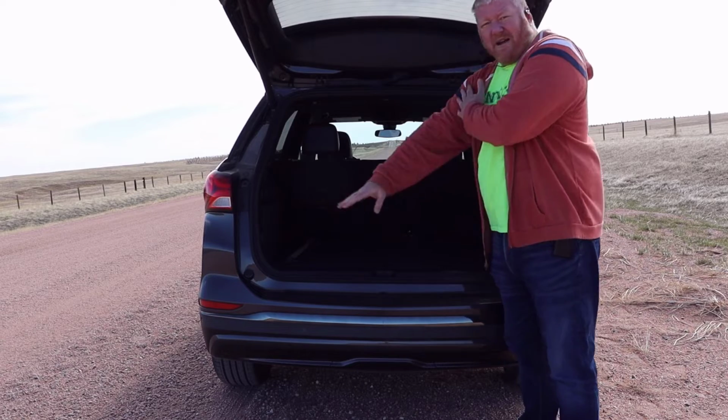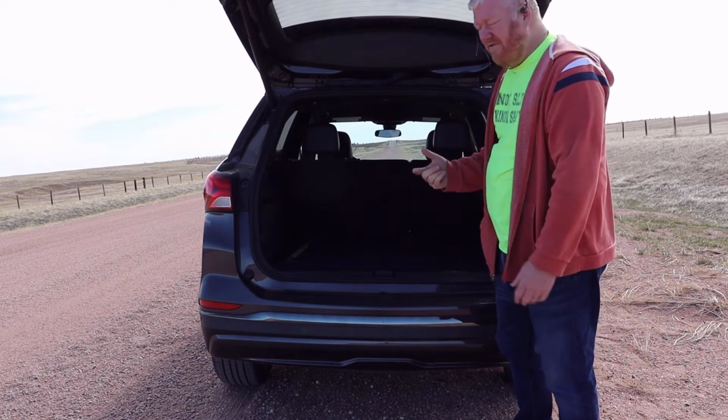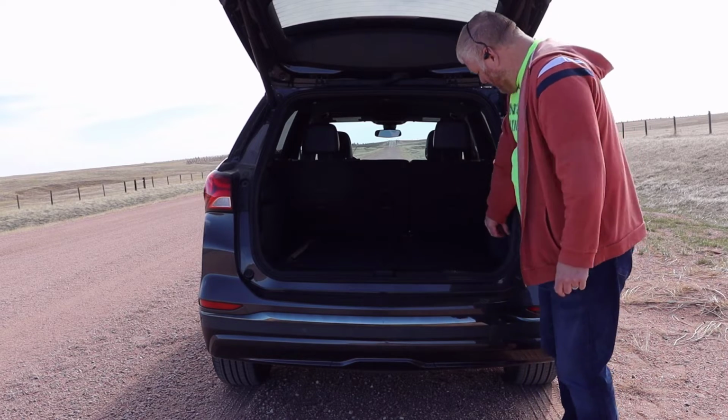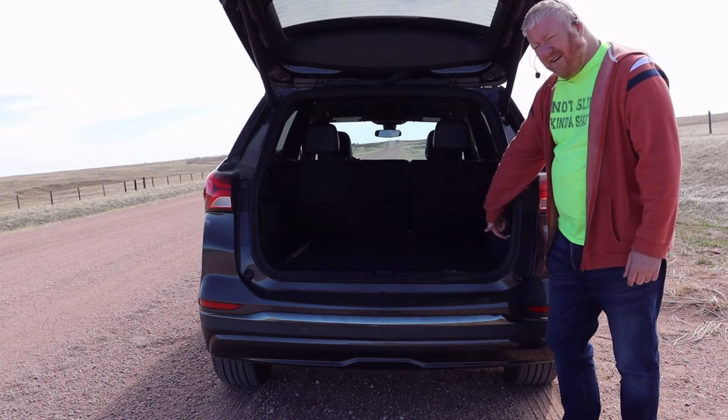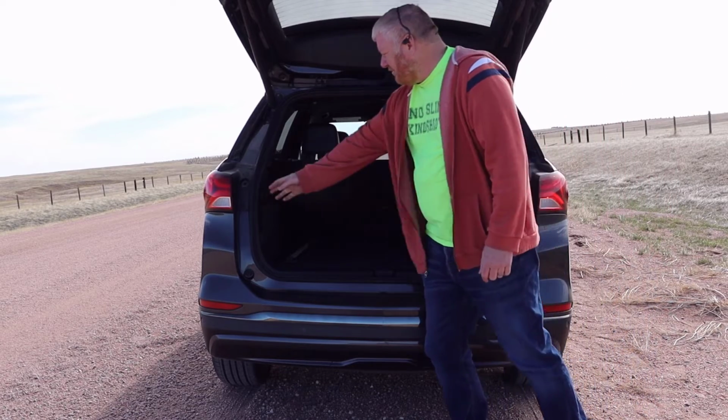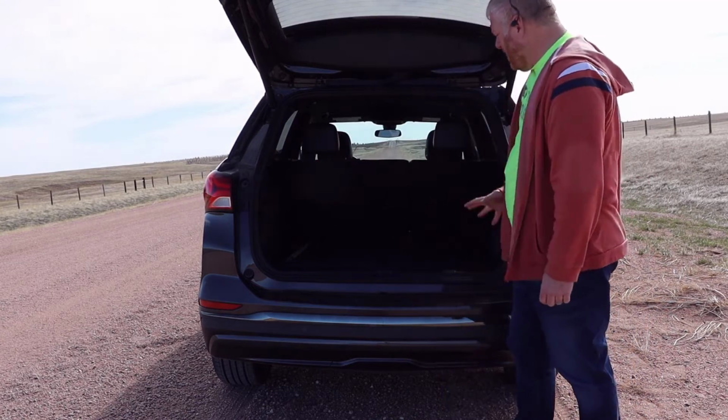You're limited to about one of my arms, so 3.5 feet. But a couple of cool things back here. First, there are tie downs here on the D-hooks on either side. There's also a net hanger, so if you get the cargo net, you can hang it here.